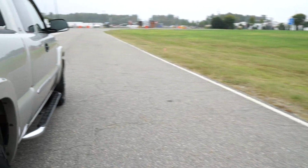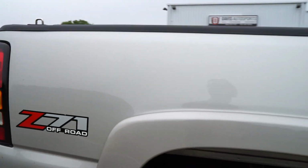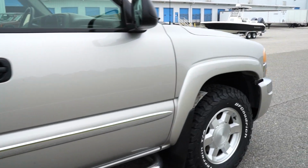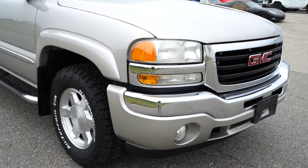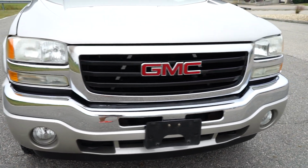I mean, this is the right one owner, low mileage. The GMC dealership that it was sold at, it went only to that dealership for every single service. We have every single record. It was also traded in there, so we get it in and add everything that we added to it to make it that much nicer. Just a beautiful example.